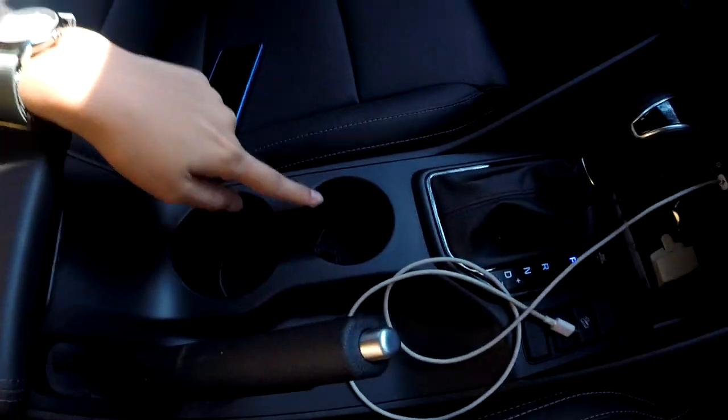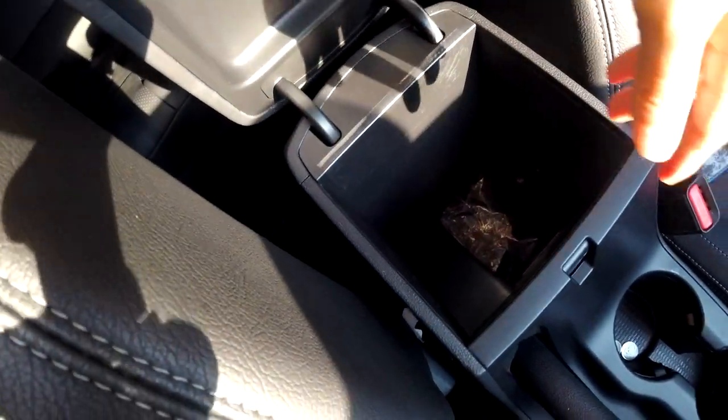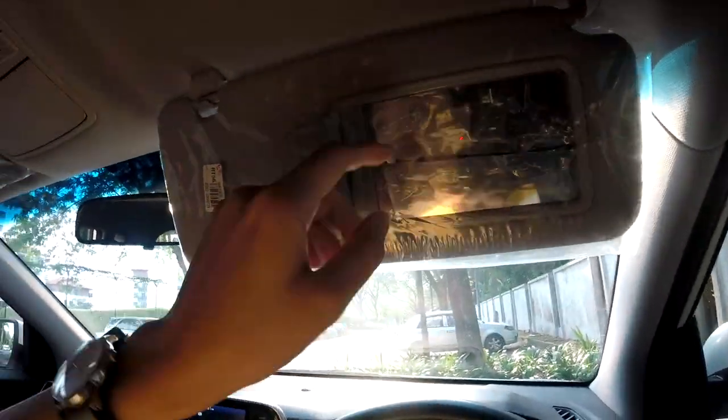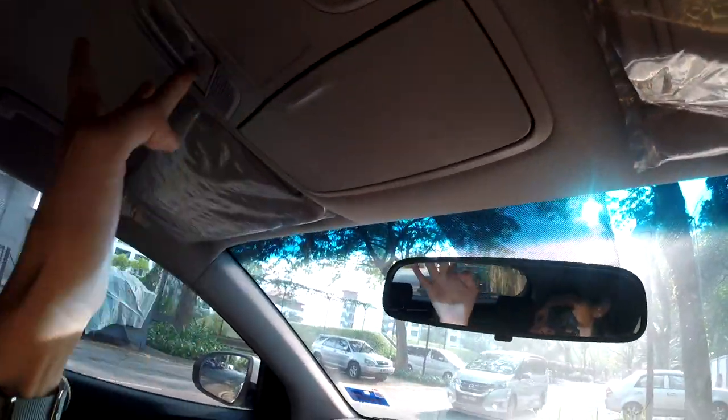Two cup holders here. In the middle, just your middle console, places to put stuff. At the top here, you have your visor, which has no light. Yep, didn't expect any light. Sunglasses holder. Here, this side, rather plasticky. The design is very simple, all black.